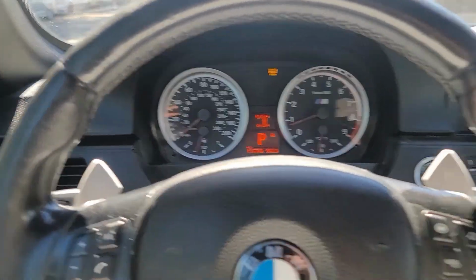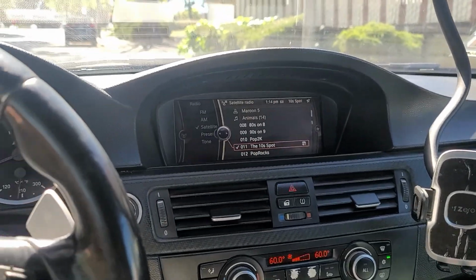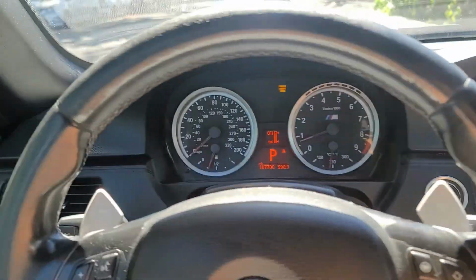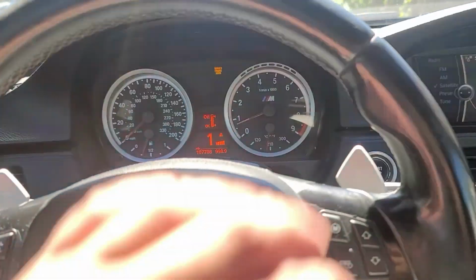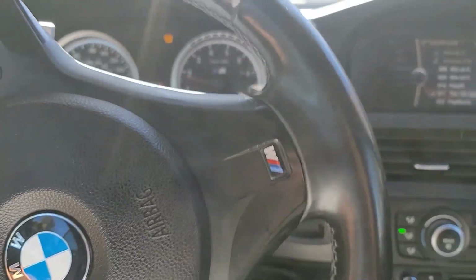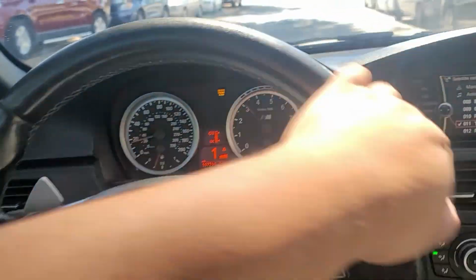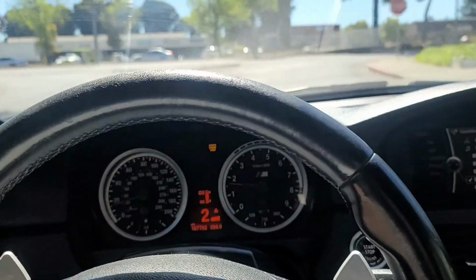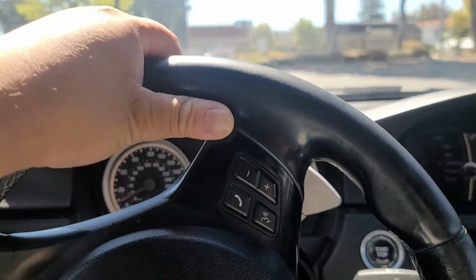So without further ado, let's head to the Xtreme HID shop. But before we do that, we do need to get some gas because we are a little bit low. And I really don't want to get gas in San Jose. It's a little bit more expensive than Sunnyvale, actually. So without further ado, let's go.